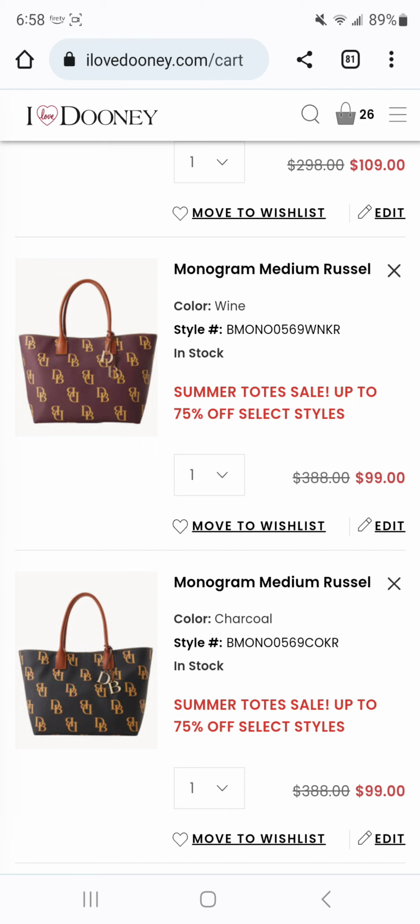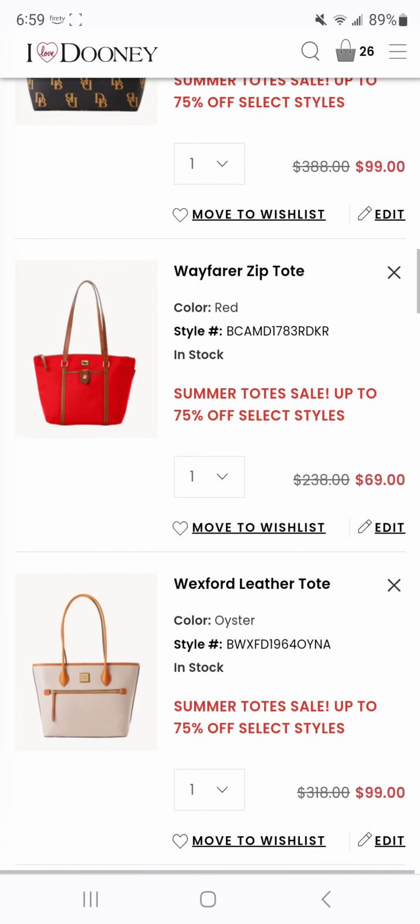That is an amazing tote. But I love the silhouette of Russel. So if I can't decide, maybe I'll pull the trigger on charcoal in one and wine in the other. But those are the two color choices that I am strongly considering at this time. If you've not picked up a piece from this collection, the $99 price point is amazing. I would urge you to pick it up at this price.